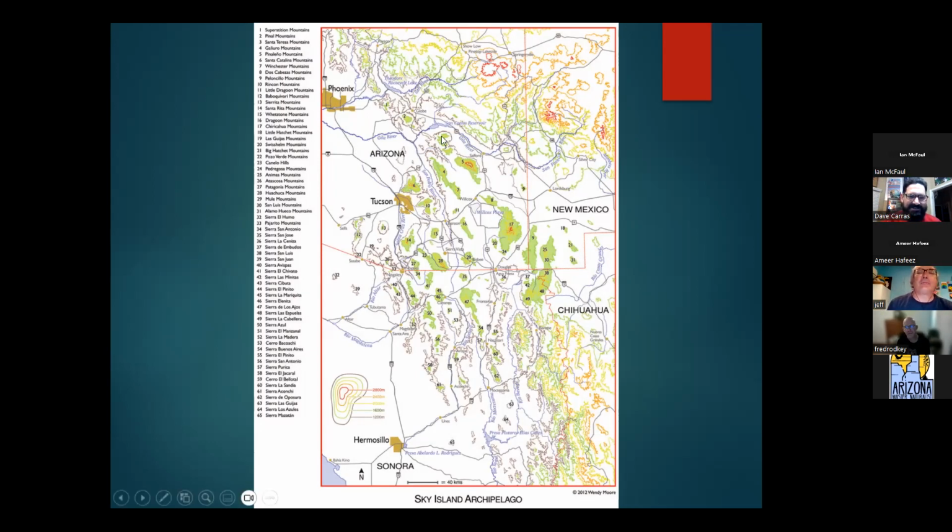But here, so this is up here. We've got the Superstitions, and you can see the plateau is sort of up here. And then these are these different ranges, a few in the boot heel of New Mexico, and then all the way down to basically the Hermosillo area, or a little bit further south. And so all of them share characteristics that they're mountains surrounded by a desert. It could be desert grassland, it could be the Sonoran Desert, it could be the Chihuahuan Desert, but it's surrounded by inhospitable habitat for the animals and plants that live up on the mountains.